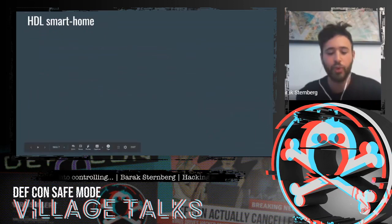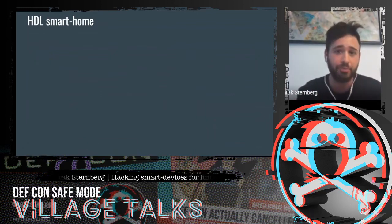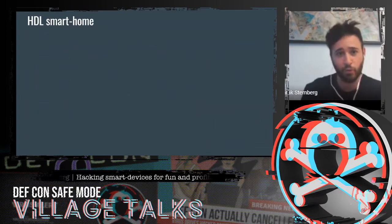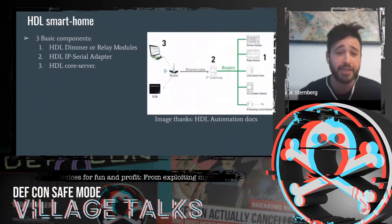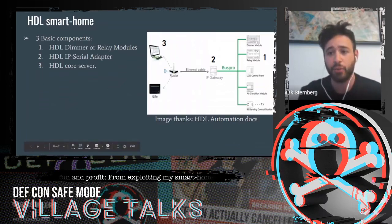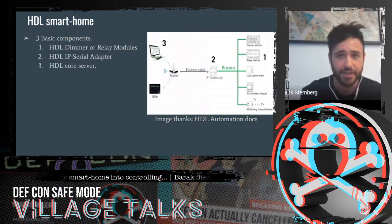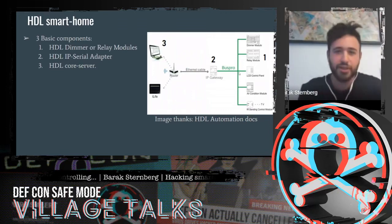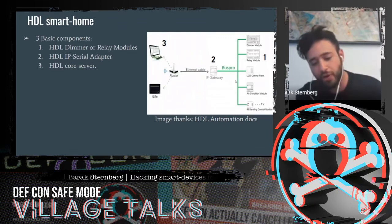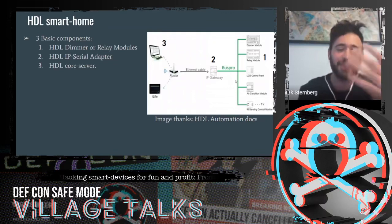Cool. So we learned about HDL automation and we've installed the HDL smart home devices in our new family home. Let's now see how the HDL smart home works. The HDL smart home system has three basic components. The first component is the HDL dimmer relay modules. These are the modules you can see right here. These modules have, on one side, a serial connection, kind of the same serial you've seen in the Philips Dynalite systems, with RS-485 connections, which they call BusPro. This BusPro is the complete analogy of Dynet, the protocol on the upper side of the serial connection.